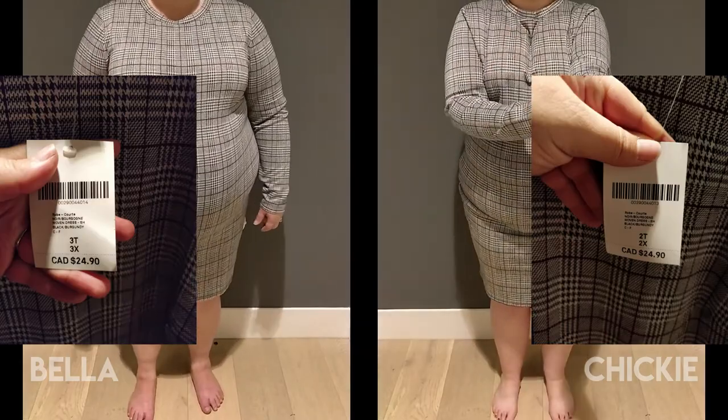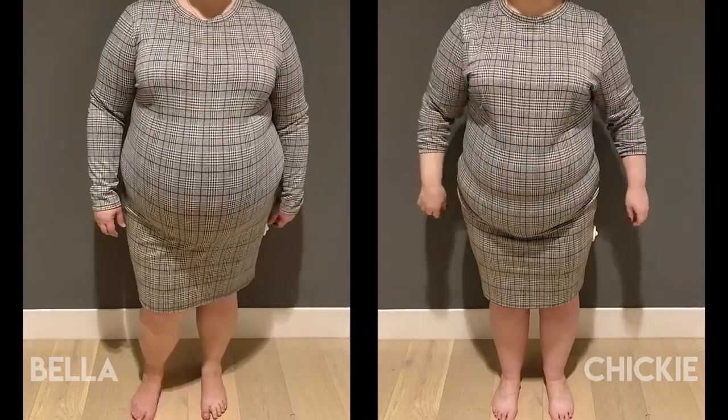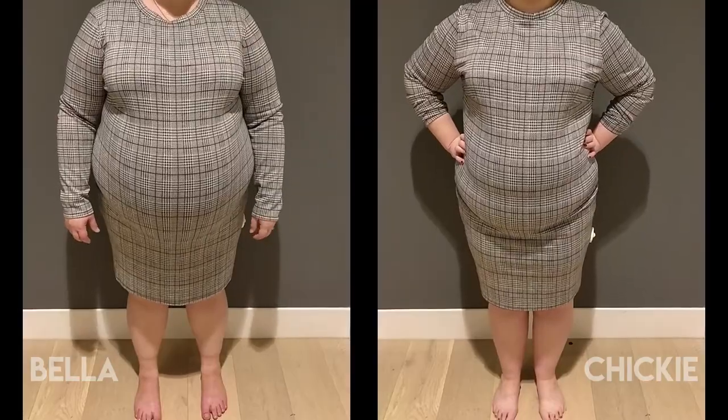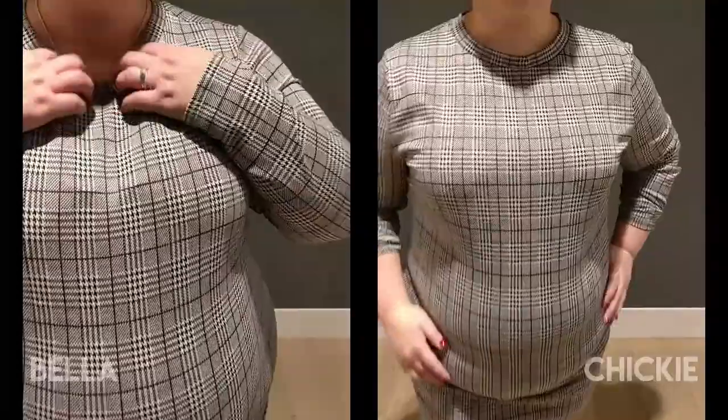So this is another option that we had. It's a plaid dress that has a high boat neckline and three-quarter sleeves. It's long sleeves. Three-quarters. It's long. Never mind. It's full-length sleeves. I always make it three-quarters.